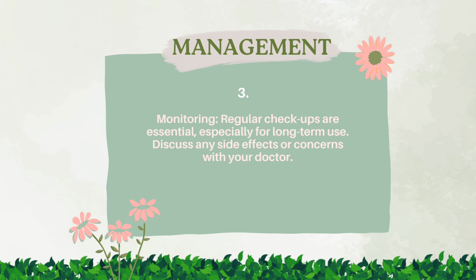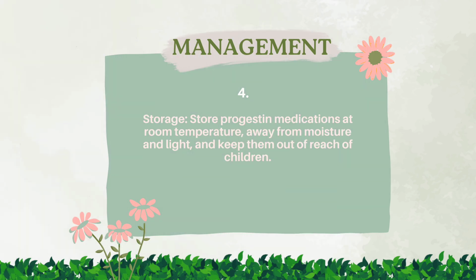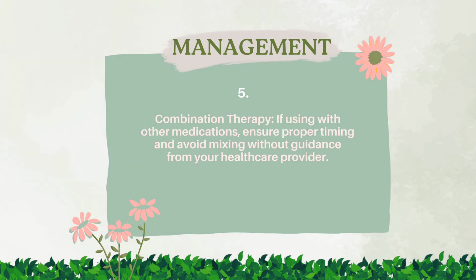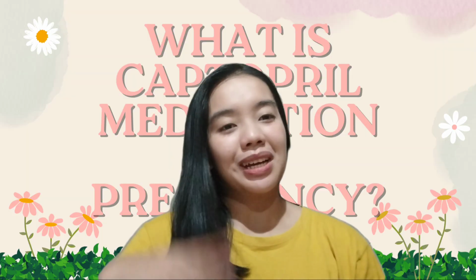Number 3. Monitoring. Regular checkups are essential, especially for long-term use. Discuss any side effects or concerns with your doctor. 4. Storage. Store progestin medications at room temperature, away from moisture and light, and keep them out of reach of children. 5. Combination therapy. If using with other medications, ensure proper timing and avoid mixing without guidance from your healthcare provider. We're done with progestin. So, let's talk about captopril.